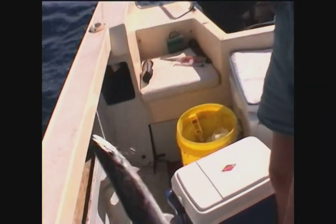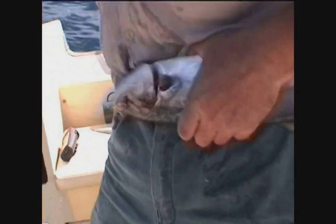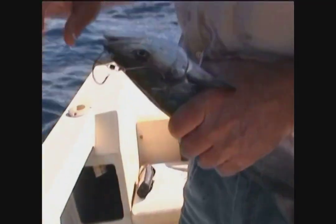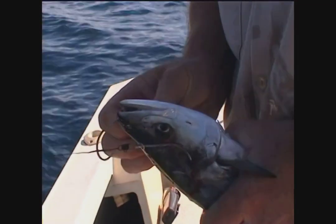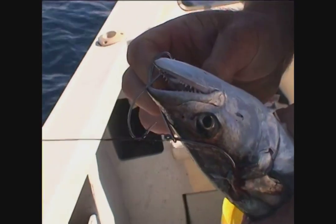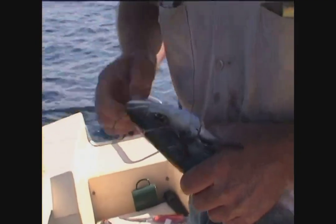Is that mine? Nice spotty mackerel. Now these blokes here have got pretty big teeth. If I open up his mouth, you can see the teeth there. Wouldn't want you to get your fingers in there. Yep, there I'm on.